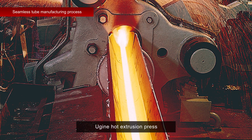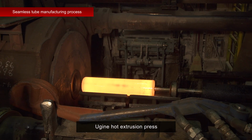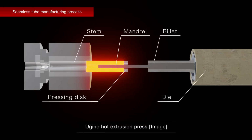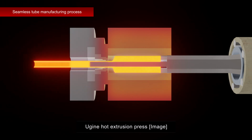Our Yujin hot extrusion press, which can produce tubes using difficult-to-process materials like stainless steel, produces seamless tubes by extruding perforated billets through the gap between a mandrel and a die.